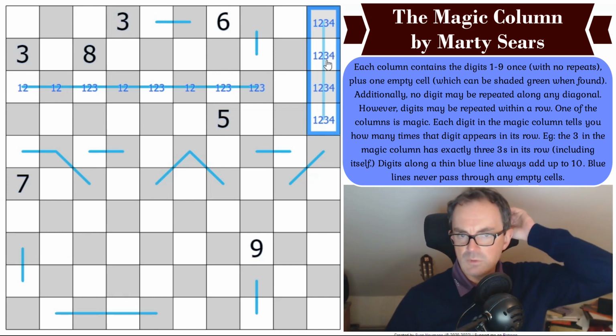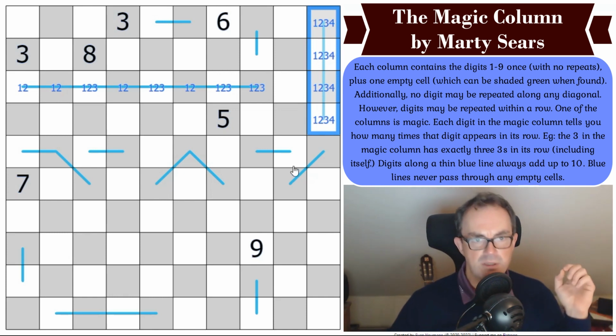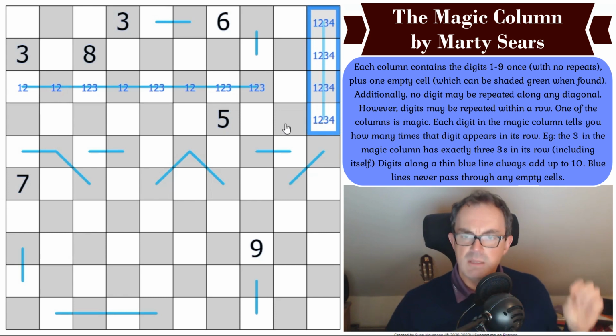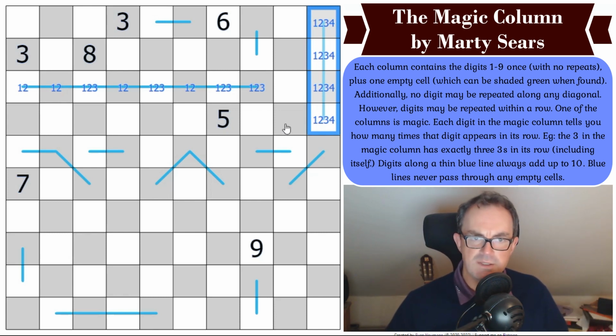I have not got a clue. I'm sorry about this. I am not doing very well here, am I? Maybe I've got to go back to thinking about 9s again. That was my first thought.